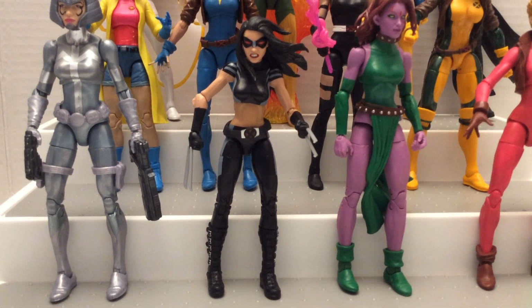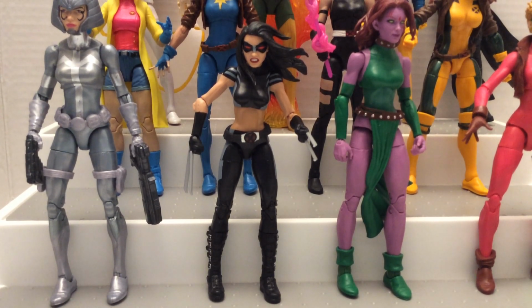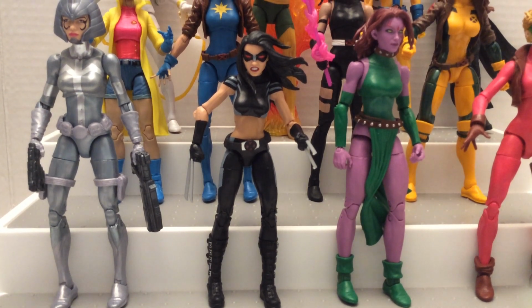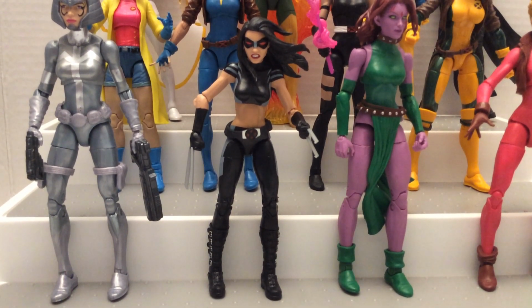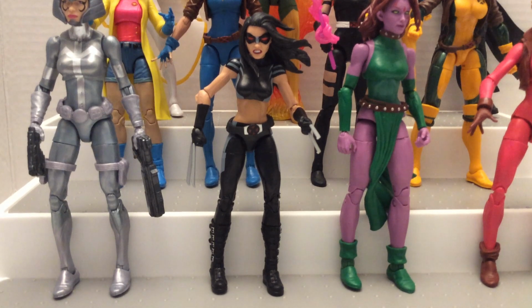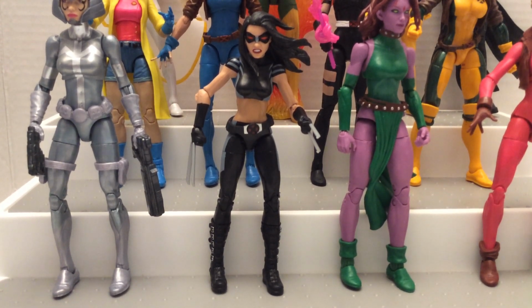Now, there is another version that was made at a later point, belonging to a different wave of Marvel Legends, where she's wearing very much the identical yellow spandex suit, like that of Wolverine. And she looks somewhat more mature in that particular version, and that particular version in spandex is the one that I've been having a hard time finding, and now people are trying to ask a bit too much for her. So I'm just happy to have at least this one at this point in time.